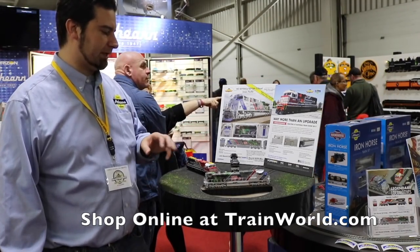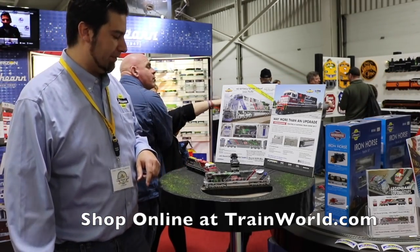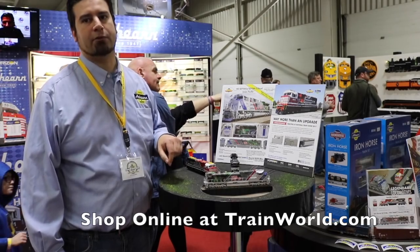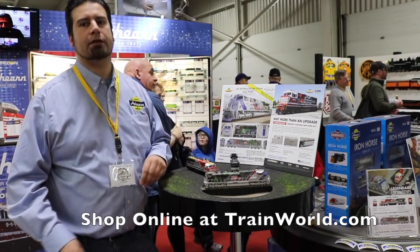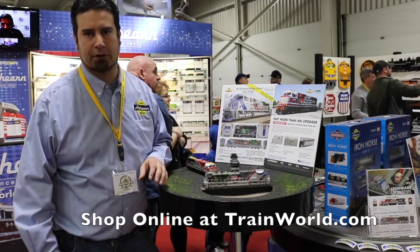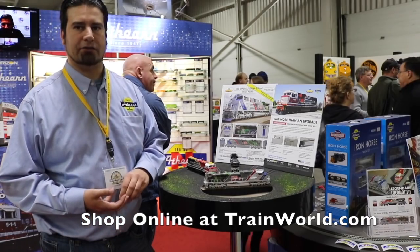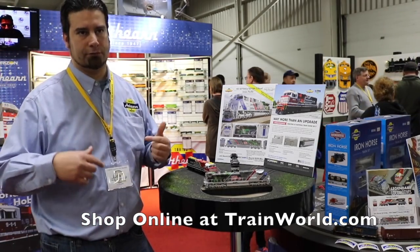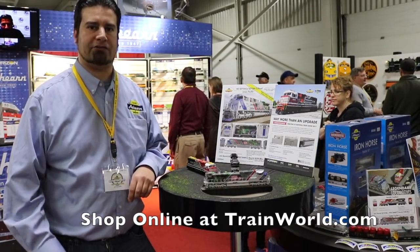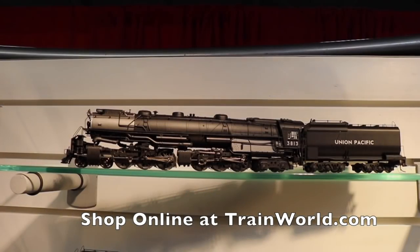So this has been the one that's coming in first. It's coming in March of this year, and then right behind it is NS911. That's coming in July, and this is brand new tooling, and it's really setting the standard for our Genesis line. It has see-through steps. It has new LED lighting, including illuminated number boards front and rear. The ditch lights will flash front and rear, and we're really excited to bring it to the market. It's just fantastic.